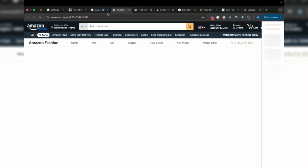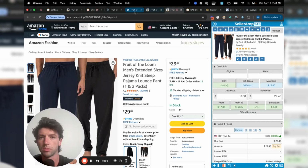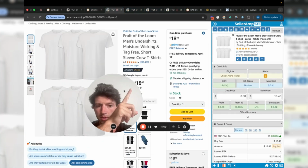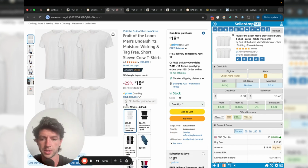And now we can see, okay, what else is this seller making money on? What else can I track down profitably, ideally from Walmart here, right? So if I go to these guys here, we can see 18 bucks here, right? So we can see Amazon is selling these themselves. Typically, you don't want to compete with Amazon if you're a beginner.